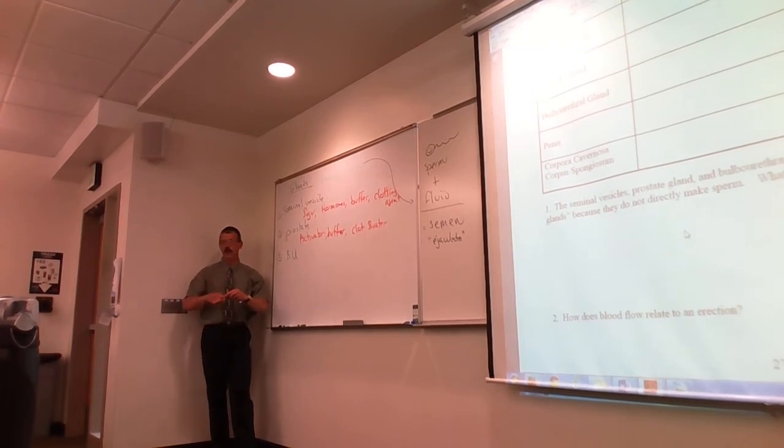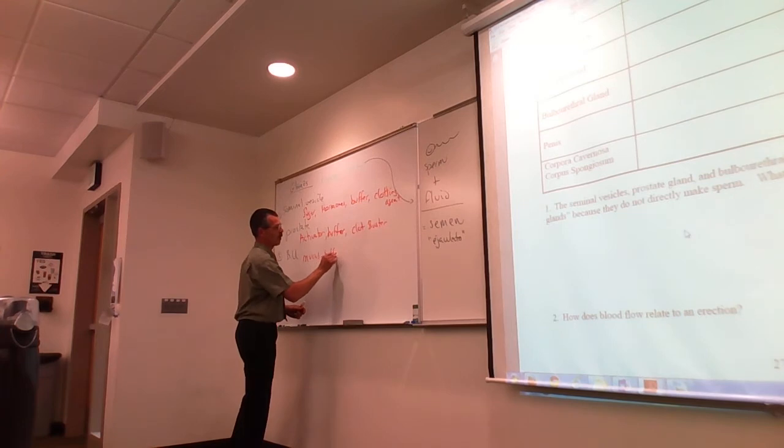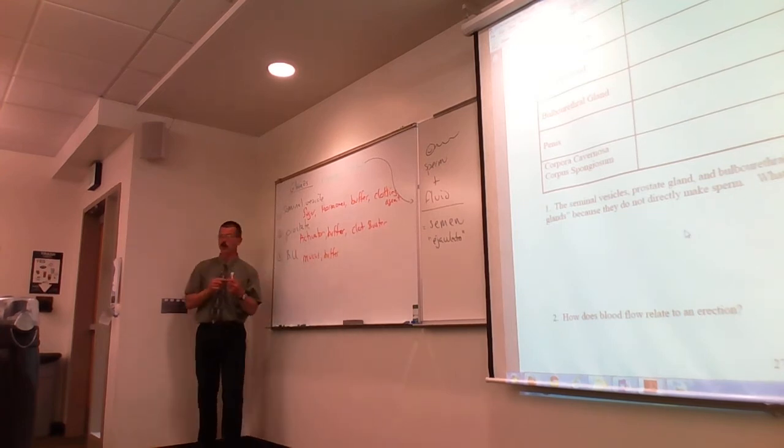The clot buster is affecting the seminal fluid? Yes. Once it's in the vagina. Yes, 10 minutes after ejaculation, or anywhere else. So it thickens up and then it unthickens. Bulbourethral gland: mucus, and the mucus tends to be buffering. So we'll put both down.